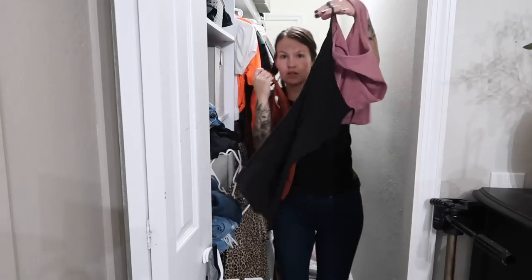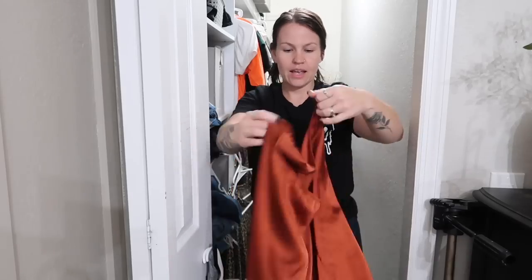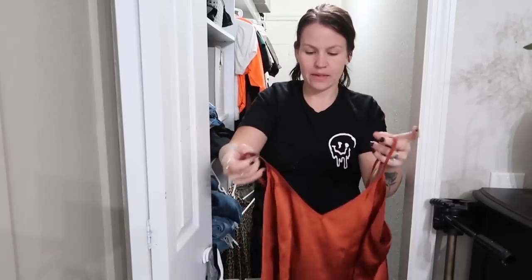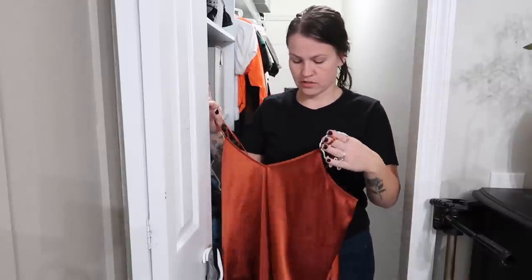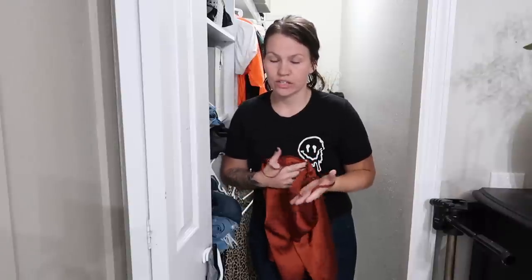All right. So a couple more tank tops that I never wear. This one was one of my favorite silky tops that I bought. But it's gonna be kind of weird when I describe this. When I wear tank tops like this, I feel like it makes my shoulders a little bit more broad. Once again, this is just my own personal opinion of my body shape. So I don't love the way that tank tops like this look on me. And something else about these is, having kids, I feel like I'm constantly bending over.